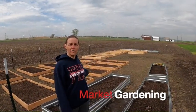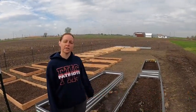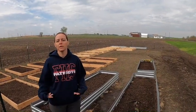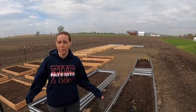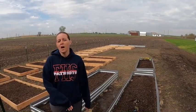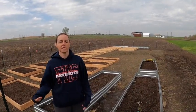Behind me we have all of our garden boxes. We are still working on them. Today we'll be actually planting later in the day. So this back here is a great example of market gardening. So what that means is that we're growing fruits and vegetables in order to sell to others. So in our case, there's no one to sell to out in the middle of nowhere, so we'll be taking them into a town or city so that we can sell them there. So again, market gardening, we're growing things in order for us to sell them.